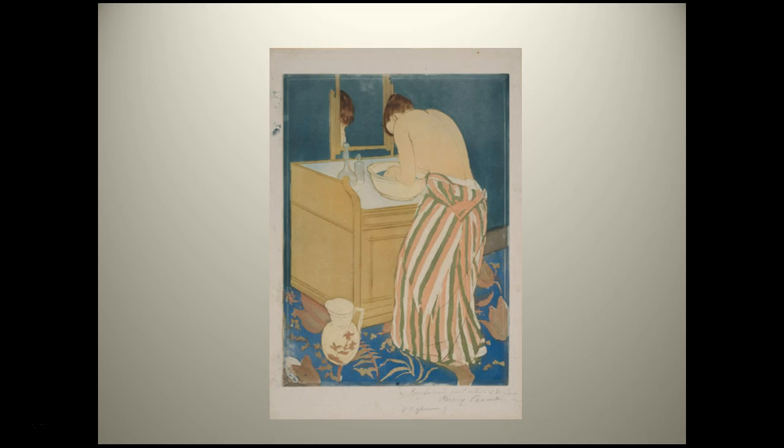This philosophy of art for the masses wasn't always popular with Mary Cassatt's contemporaries. John Singer Sargent and the art historian Vernon Lee viewed Cassatt's printmaking as a dilution of her precious talent. So they thought the opposite. They thought that by making these prints and making multiples and distributing them, it sort of took away from her talent and diluted it.